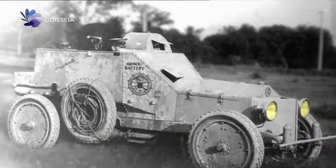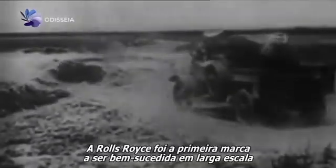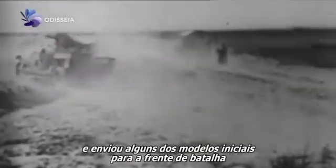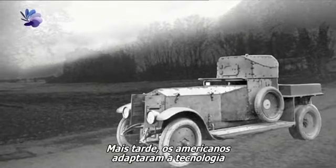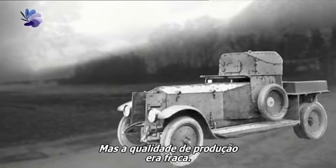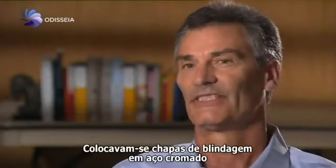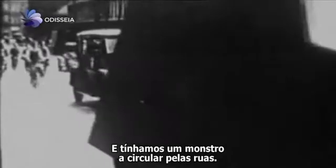The first production armored cars were created at the beginning of the 20th century. Rolls-Royce was the first to do it successfully on a wide scale and sent some early models onto the battlefield in World War I. Americans later adapted the technology for cash-carrying armored trucks, but the quality of the manufacturing was crude. It used to be that you'd have to take something like chrome steel armor plates and essentially tack them on the outsides of the vehicle so you become this behemoth rolling down the road.